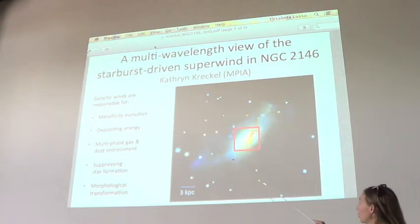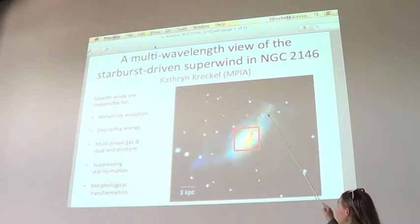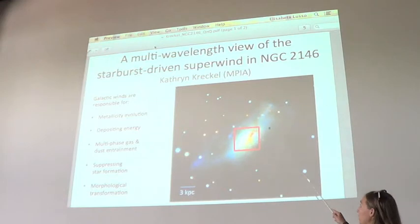It has a really disturbed optical morphology, showing that it's had some sort of recent interaction or merger. And it has a lot of dust concentrated in the center. It's actually classified as a luminous infrared galaxy, so it has a high star formation rate. It's very dusty. It's very comparable in a lot of ways to what we see at higher redshift. So if you want to study galaxies at high redshift, then this might be a really interesting local analog.